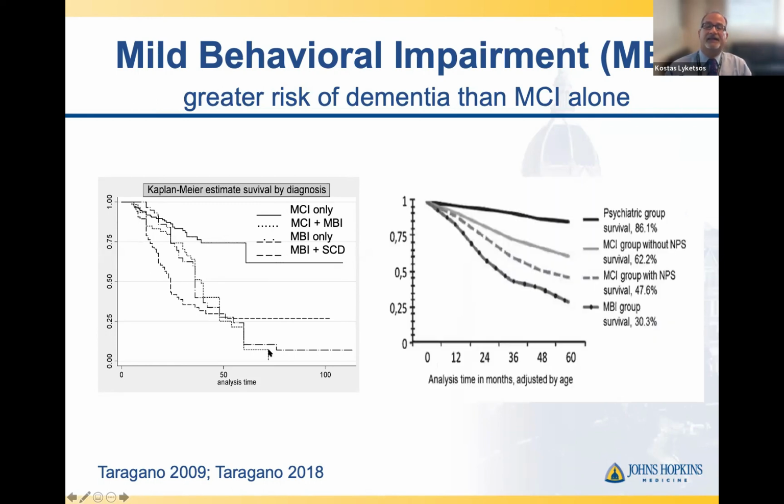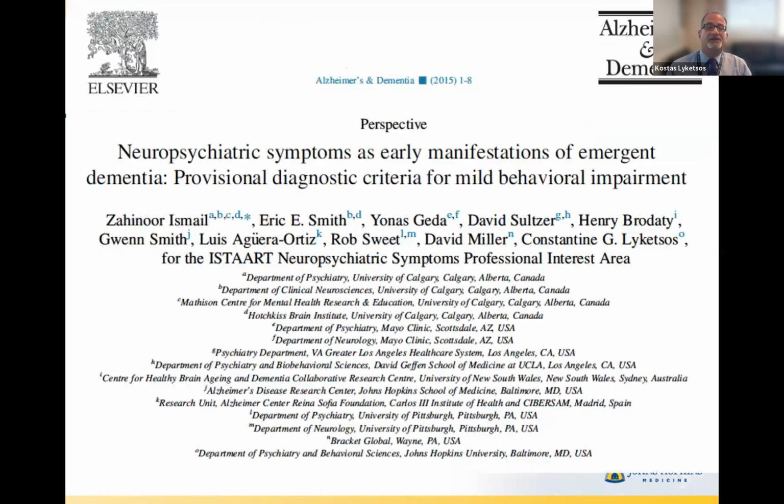And in a later study, Tarragano was able to show that if you split out, and this was a challenge for the original MBI definition, we had people with psychiatric disorders later in life. If you split that group out, that group doesn't seem to have accelerated progression to dementia. But now the MBI group is even faster in progressing to dementia. Again, making the point that if you have syndromic appearance of NPS, the syndrome now we call MBI, you move to dementia faster.